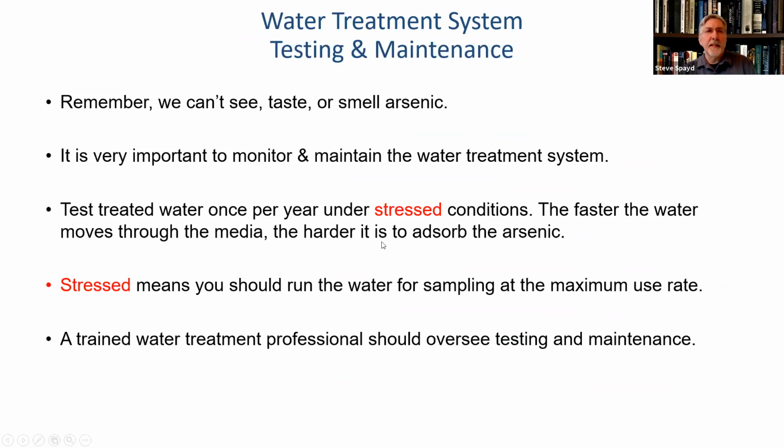So what about maintenance and testing? We've got to test because we can't see, taste, or smell the arsenic. We've got to monitor. So we recommend once per year, and you also need to test under stress conditions.